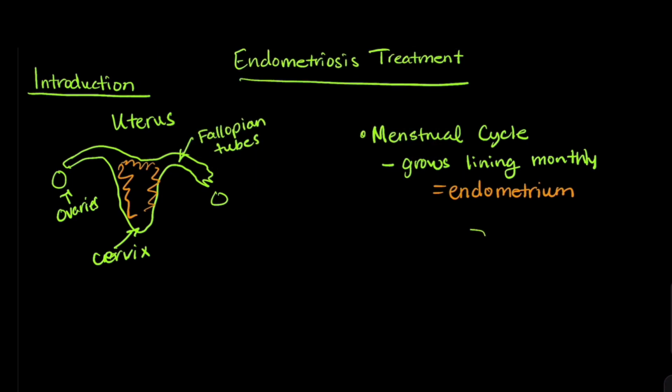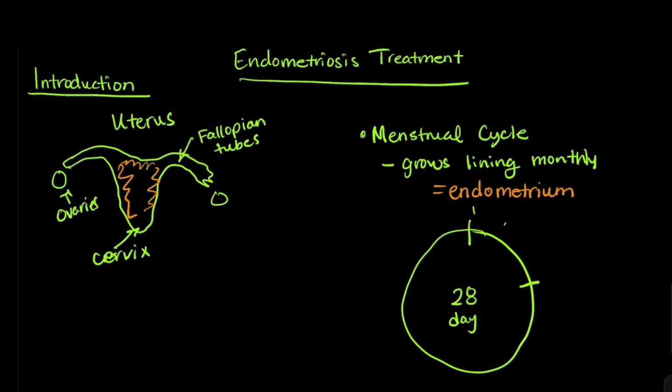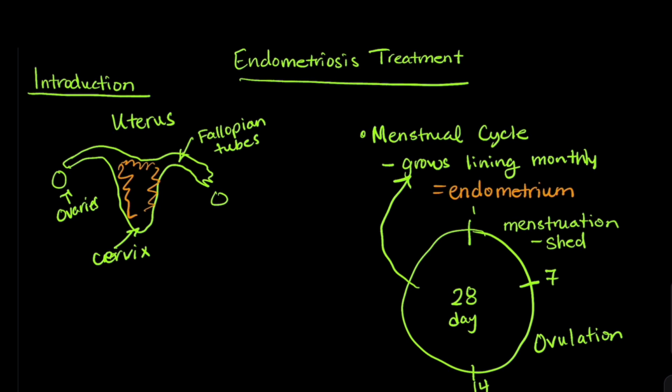Now, normally the menstrual cycle is a 28-day cycle. Day 1 indicates the start of menstruation, and that is when the endometrium is shed. So that endometrial lining is shed, usually between days 1 and 7. Between days 7 and 14, ovulation occurs. And then between days 14 and 28, that's when that lining grows.